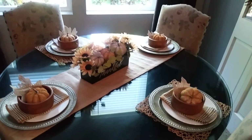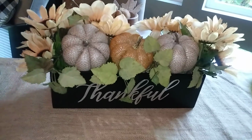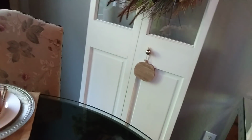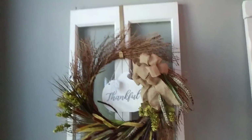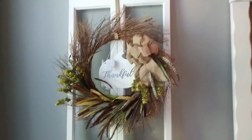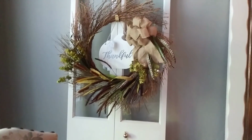Upstairs it looks like a crisscross on the table, and I really like it. That's that little arrangement I made. I really like it on the table. So you can see the bifold doors. And then that's the wreath I did, the really rustic wreath. I really like it. And I'm glad I put the doors in here.